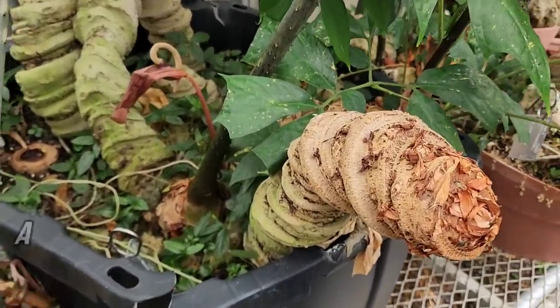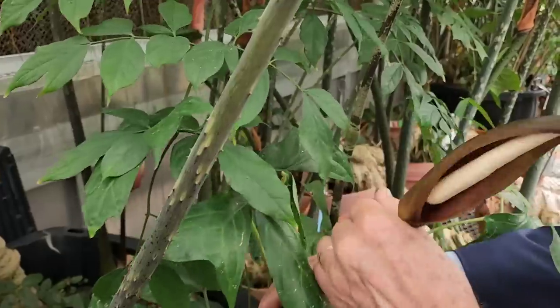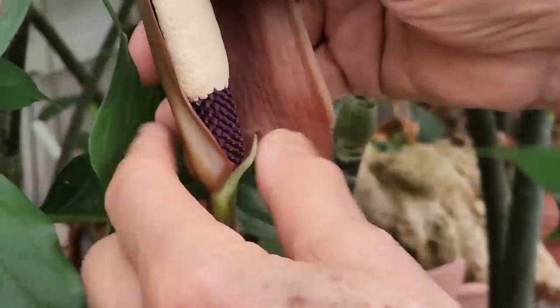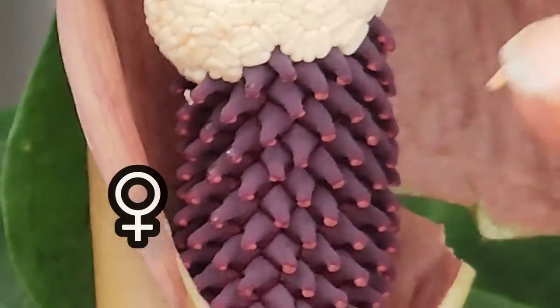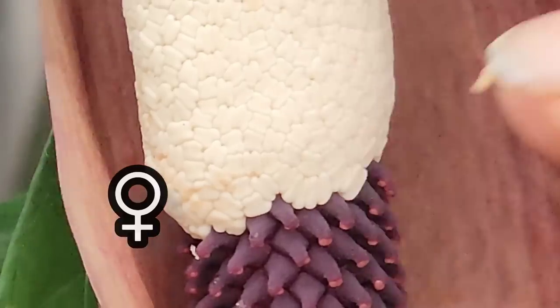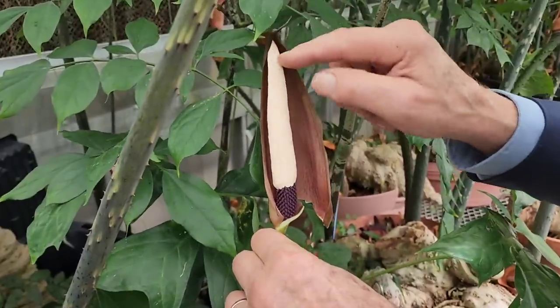Now, this has bisexual inflorescence, unisexual flowers. I'm going to take this off, or at least take it apart here. You can see now that the bottom of the spadix, the bottom of the spathe, has the female flowers on it. Then again, see this little hump here, a little bit more yellow. Those are sterile male flowers, and then the rest of the flowers are all male.